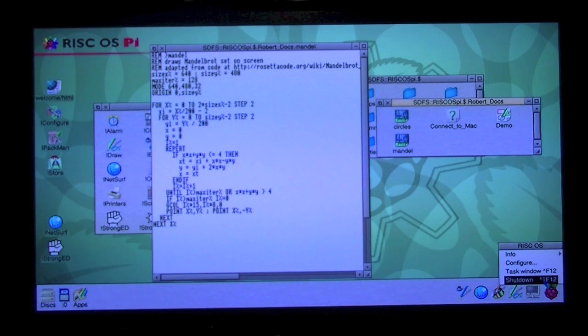And all that's left for me to do is to shut down, and hope you enjoyed this little sample of what RISC OS can actually do.